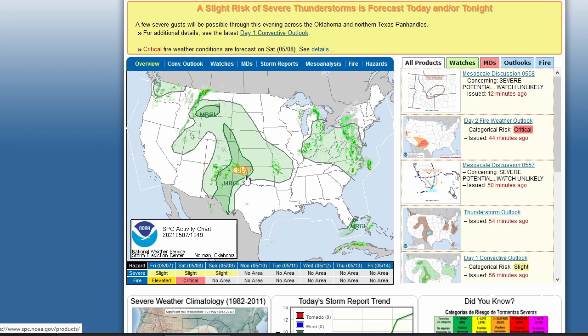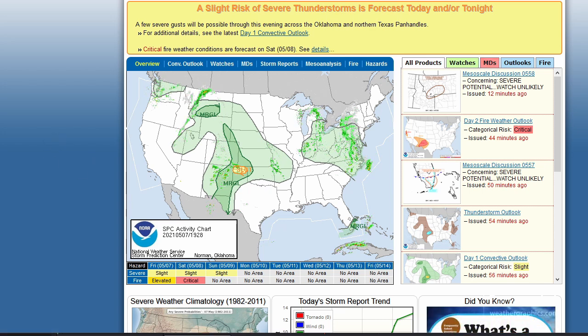And that's due to a risk of storms with strong outflow winds, as we have a situation with inverted V type soundings, lots of dry air, and very steep lapse rates.